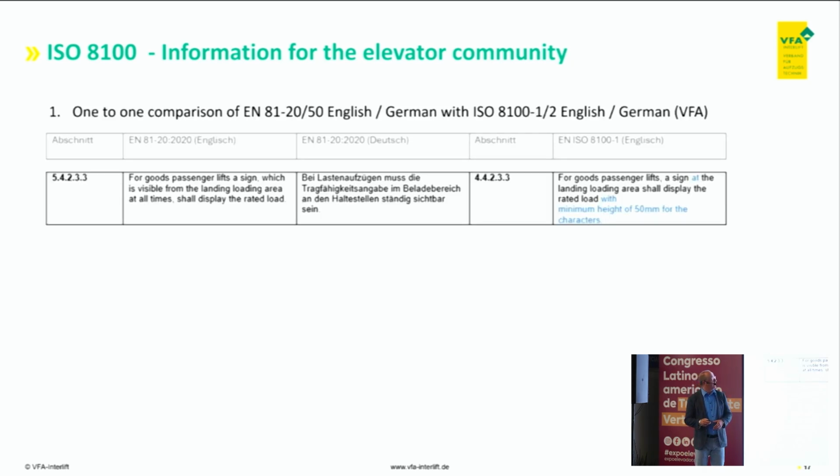The first thing VFA is doing is that we will make a comparison: English, German, the old EN 81-20 and the new one. The German version is not there yet, so it's missing, but we're going to add that. So we will have full transparency, paragraph by paragraph. You're going to see what the differences are. You see here in blue what has been changed, so we know exactly what to do.